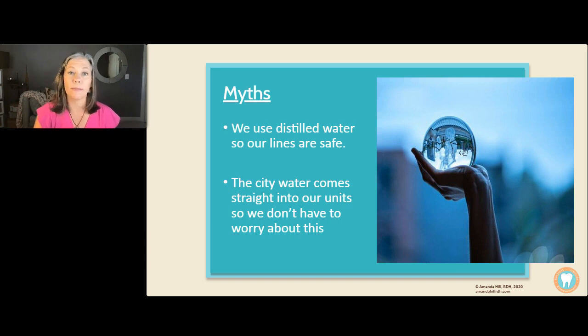The city water comes straight into our lines, and there's no way to shock. So you have a couple choices here. One is to retrofit your chairs with those bottles that I showed you. It really only costs about $100 a chair, which is what my office did. Or they do have inline central systems that can treat your water as it comes into your office. Those tend to fail a lot, and you don't have as much control. You actually have to have a rep come in to shock your lines when you fail. So those are a couple different options. I like the bottle one just because it gives me more control.